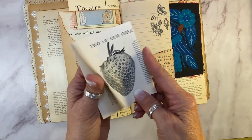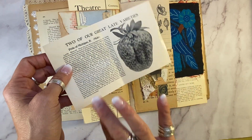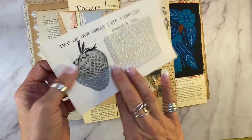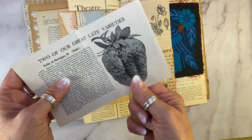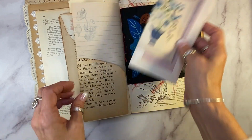And this is from a 1920s book of strawberries. It's literally a whole book about all the different kinds of strawberries. Did you know there were male and female strawberries? I did not know that. So see that? I learned something that was written 100 years ago.